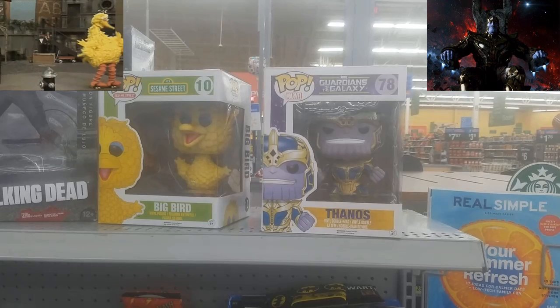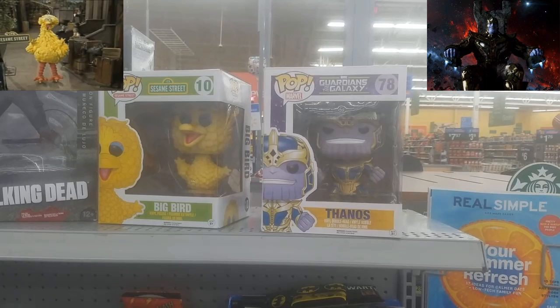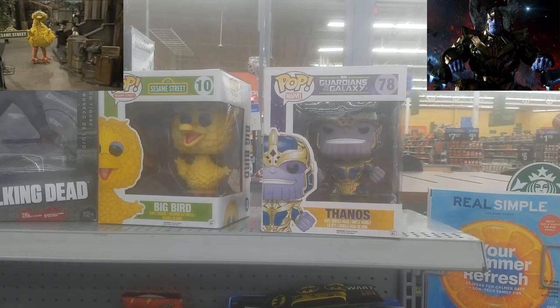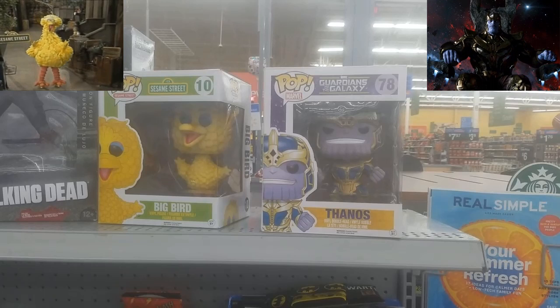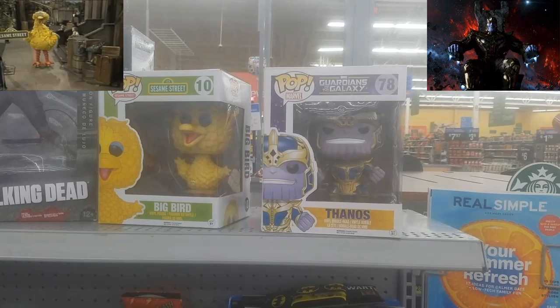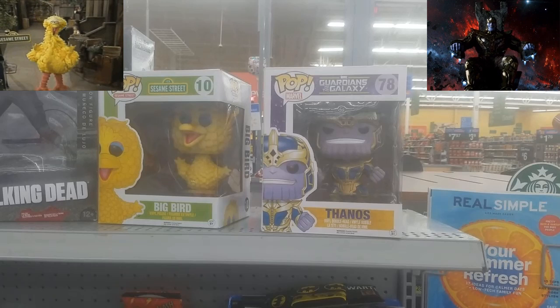So yeah, you all let me know what you see at your local Walmart. I don't have anything else to share with you. I'm not exaggerating. I've been to the toy aisles many times. I look all around the toy aisles. I look at the clearance aisle, and all that I can find, say it with me, Big Bird and Thanos. That's it.